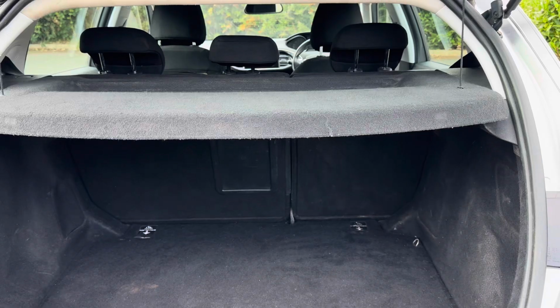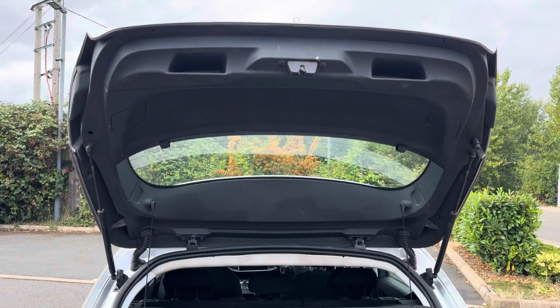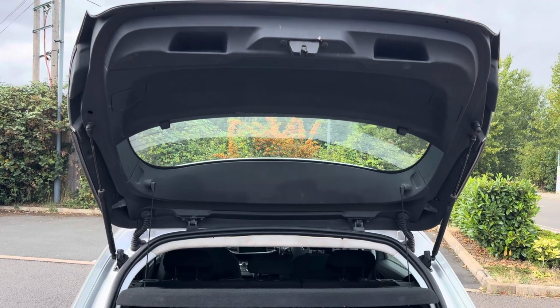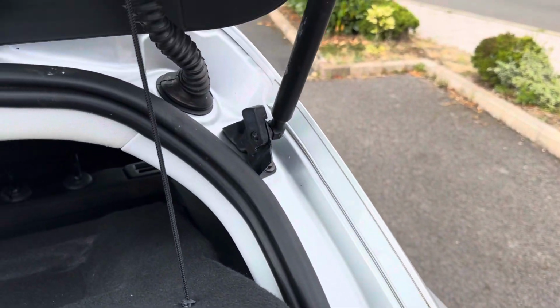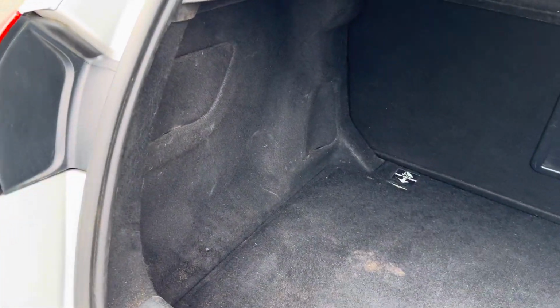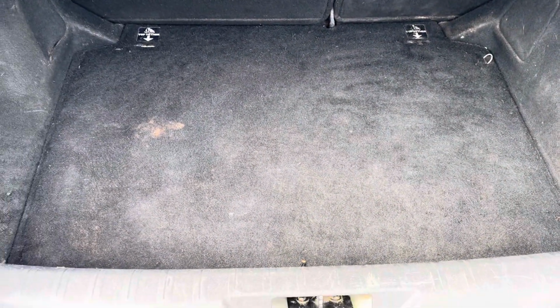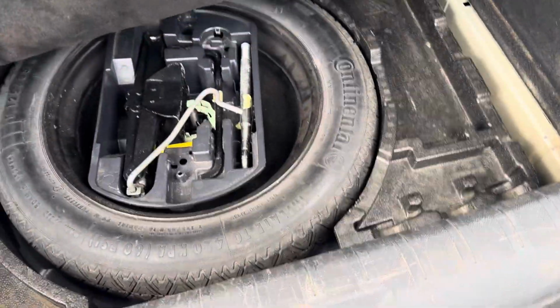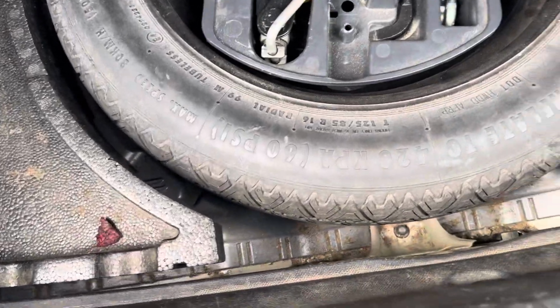Opening up your hatchback, and as you can see, it opens up nicely. It's held into place properly by its hydraulic struts, so there's nothing wrong with those. Your rear tailgate shuts are clean and tidy. In the boot, it's been used. It's not immaculate. It has been hoovered out, but I'm not going to pretend it's absolutely immaculate in there. Underneath there is a spare wheel with toolkit. Looks like a space saver spare wheel, but hopefully you can see it's not full of water or anything like that.